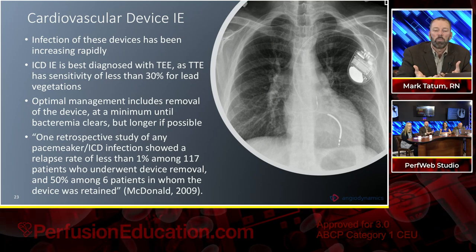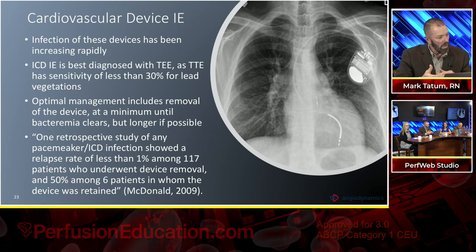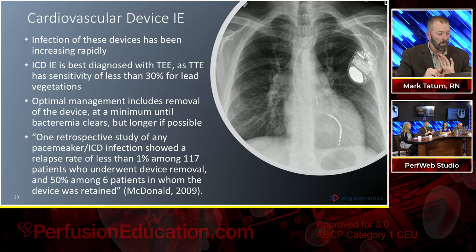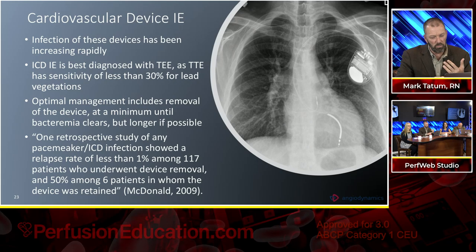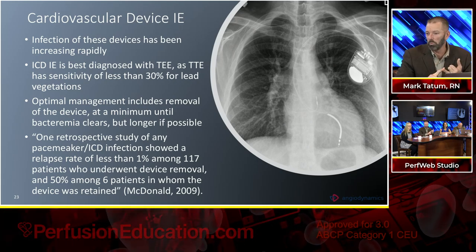If we had a way to remove that material to allow you to extract the lead while reducing the probability of embolization of material, everybody wins. And that's really what we're out for. It's always patient first. We want to see what we can do to help this mortality rate and help these patients do better.